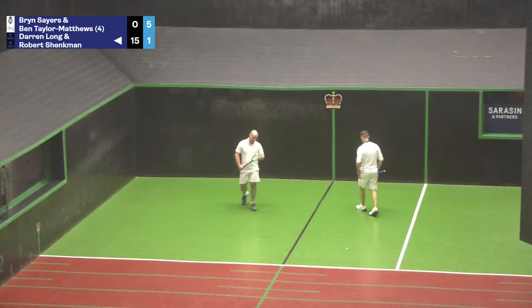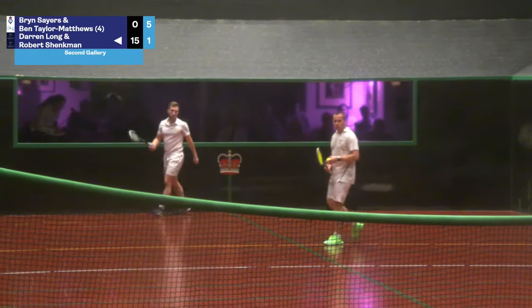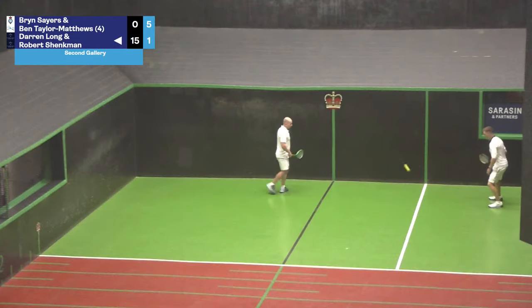Again, sensible doubles from Sayers. Taking the gallery. Look forward to the stats later on points served, percentage of service end won. Makes for quite interesting reading.